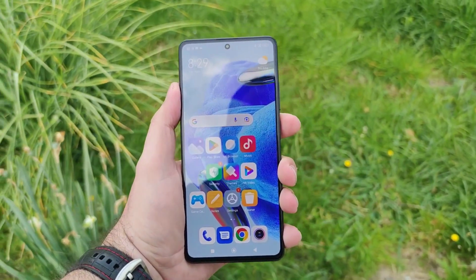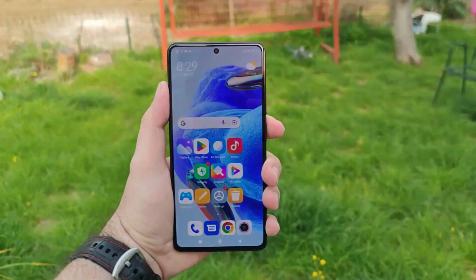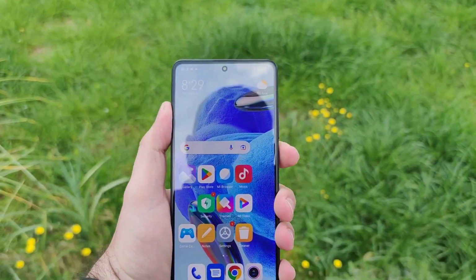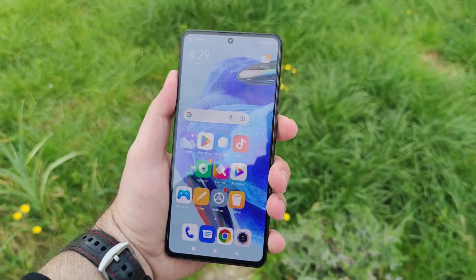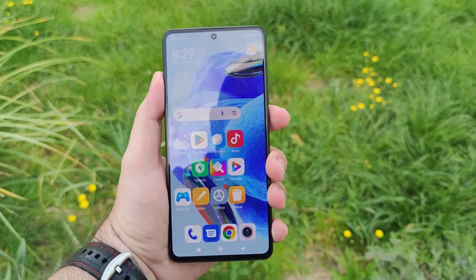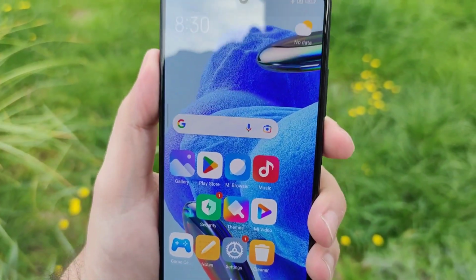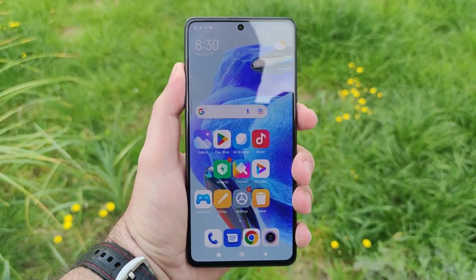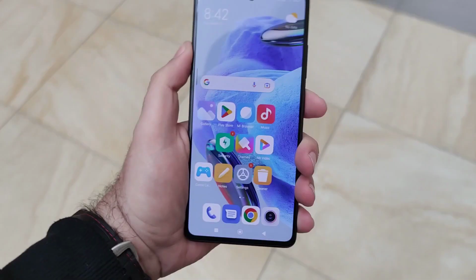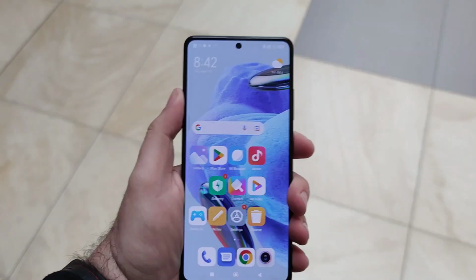So this 6.67 inches display is just wow, it's amazing. It's probably the best display that you can get for this price point. It is OLED, 1 billion colors, 120 Hz refresh rate, Dolby Vision, HDR+, very bright. This was under direct sunlight and display is much better than, let's say, display on my Mi 10 Pro 5G. So yeah, you can see how far displays went in just a year or two. So yeah, display very pleasurable to look at.